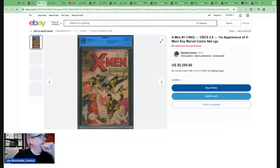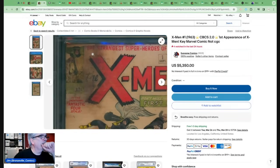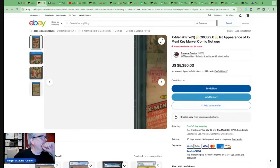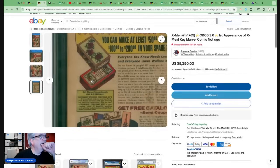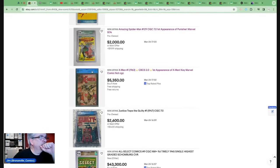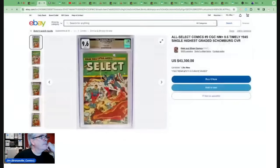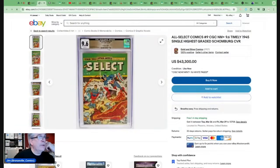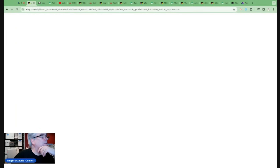Right? Because I think with a messed up, how messed up is this X-Men book? Oh my goodness. A lot of water damage, it looks like. Yikes. That is unfortunate looking. What is that? Is that black mold? No, thank you. Daredevil 1 in a 2.5. All Select pedigree. What pedigree is this? Now, I'm just window shopping here because I'm not buying any books. Promise pedigree. I wonder what that sold for originally. All Select 9. 43.3.